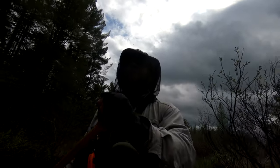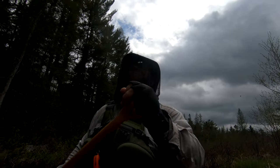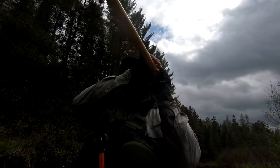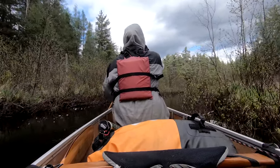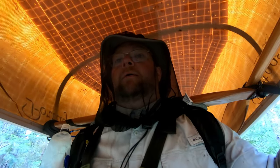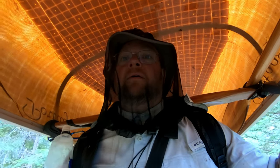So we finally made it to Maple Creek. So we have two portages on this creek before we get to a real lake, which is Arables or Érable. Then we see how we feel. We're probably going to keep going to Maple Lake itself, which is another 170 after that. Doing a 90 meter along Maple Creek.